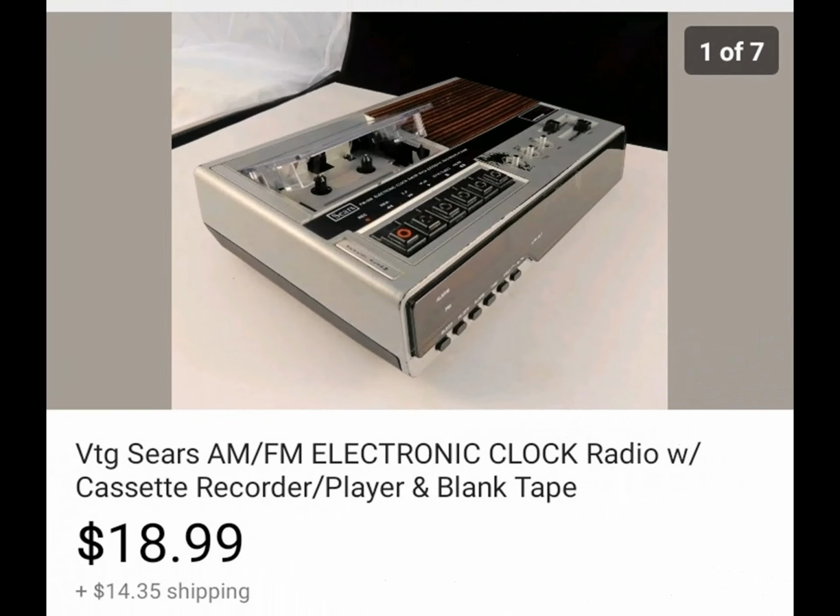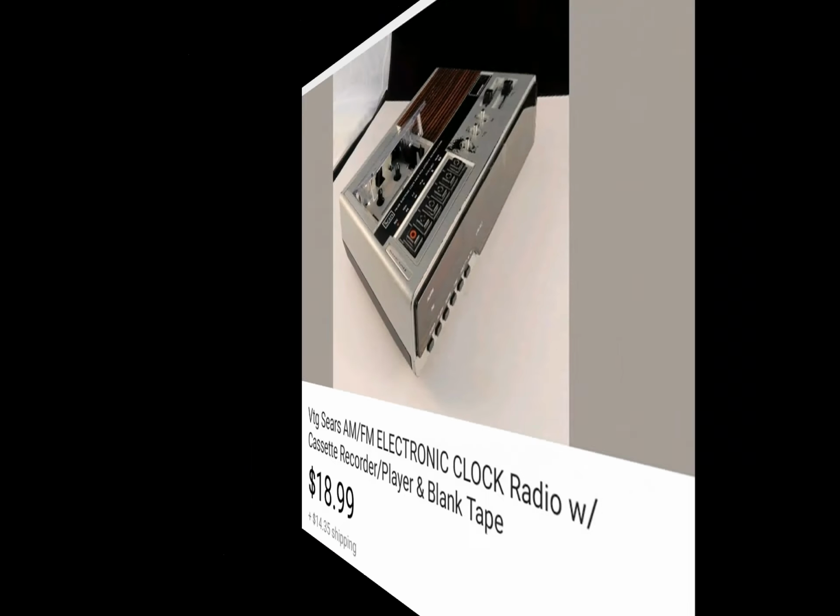Next item is probably going to come back. It's a vintage Sears AM/FM radio cassette recorder. It works perfectly fine, but the guy didn't think that the light was bright enough on it, so he might send that one back. Sold for $18.99 with shipping on top.